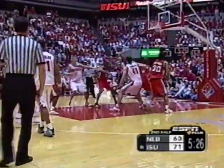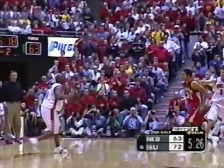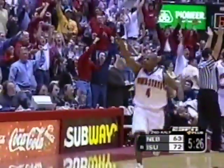Iowa State is getting some rolls today from the free throw line. They haven't had a clean one in a while. 14 points for Horton, 4 for 5 from the free throw line now. All of a sudden, they have a 9-point lead. 5:26 left in this one. 9-point lead, Iowa State. Watch, this might be the one that triggered the final run. Kantrail Horton. We'll be back.